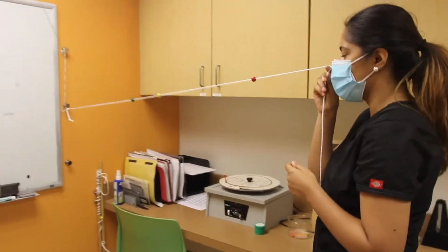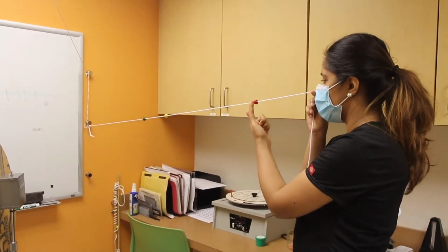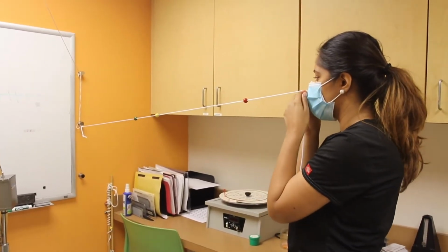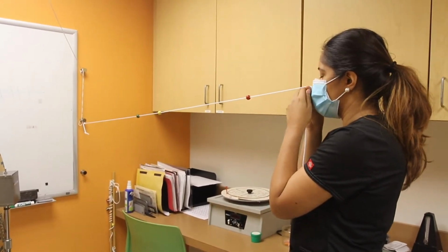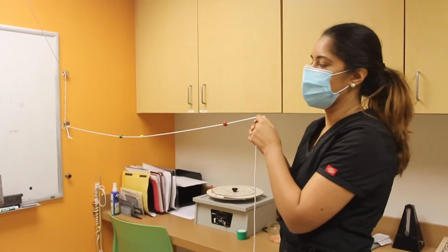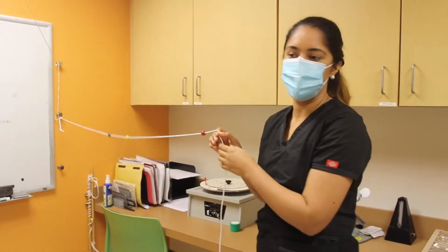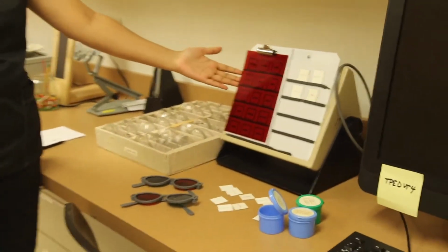With the Brock string, what we're doing is actually helping focus our eyes as close as we can and train our eye muscles to work together. And it helps with focusing skills and the teaming skills of our eyes. This is again a wonderful tool that patients can use when they go home and then also in clinic as well. Yeah, so this is called Red Red Rock.